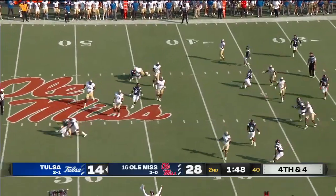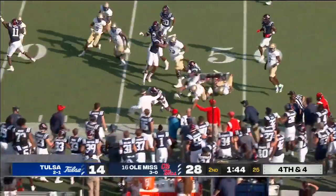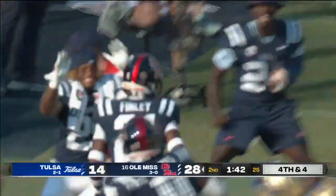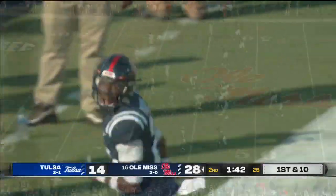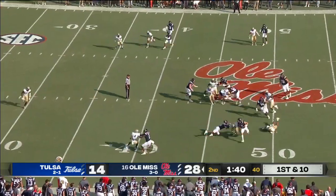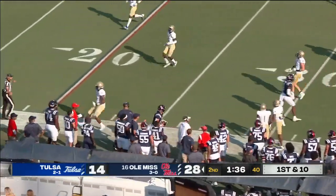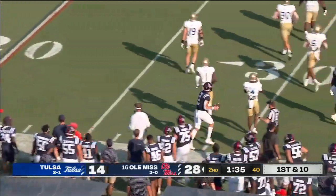Pressure comes, passes, picked off. Intercepted by A.J. Finley. Here goes Dart off the left side. Another nice game for Jackson Dart.